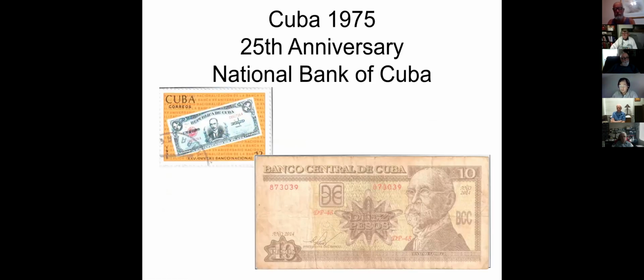So, Cuba. Now, this is an interesting one too, because Cuba, 1975, 25th anniversary, which means the National Bank of Cuba was created in 1950, which was before Fidel Castro came in here. So the bank was created in 1950. It was nationalized by the communists through Fidel Castro and kept on going. So they had this one and kept on going here.